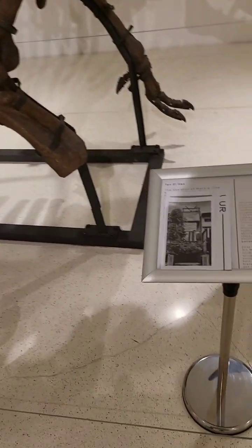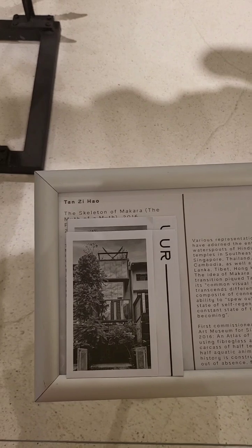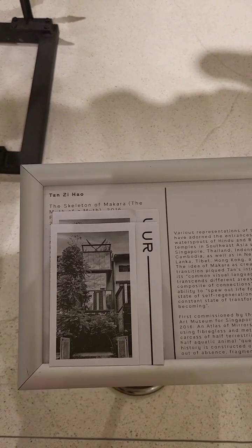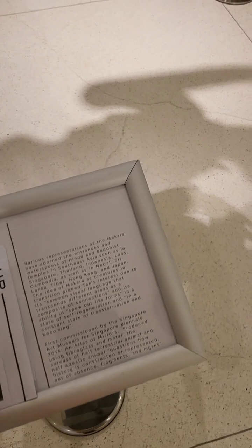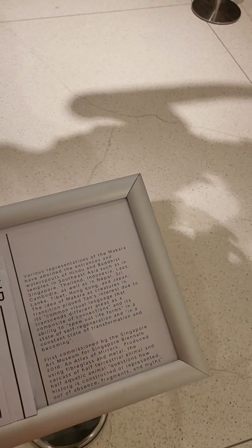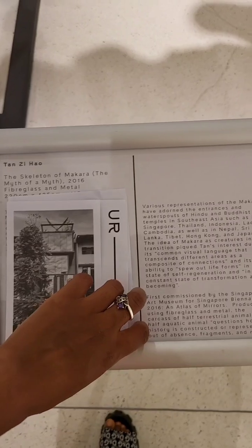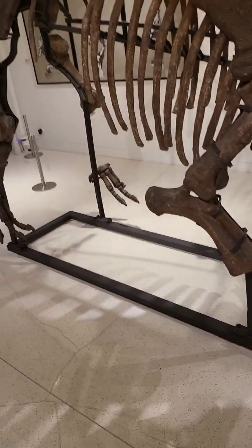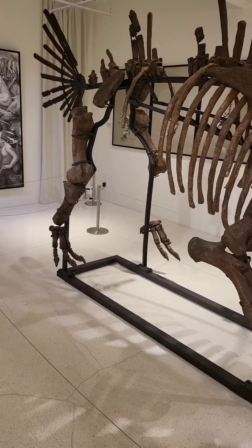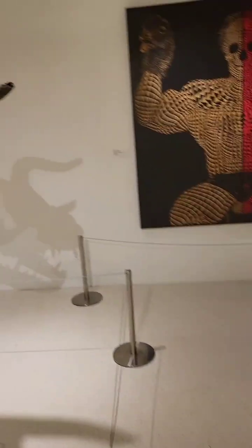So this piece is by Tanzi Hao, the skeleton of the Makara. It's fiberglass and metal. So that would be a very, very, very nasty adversary to come across, you know. Where would you run to?